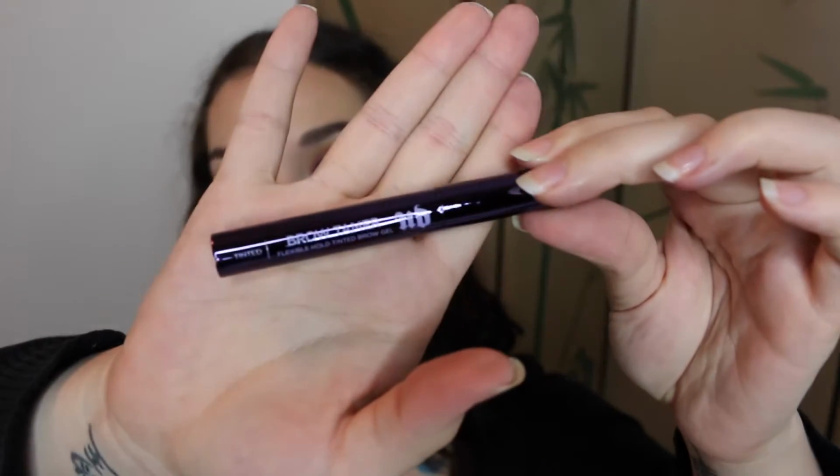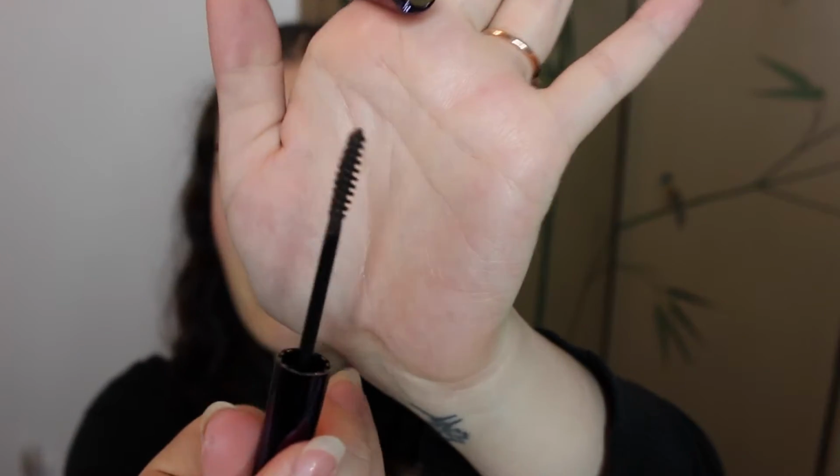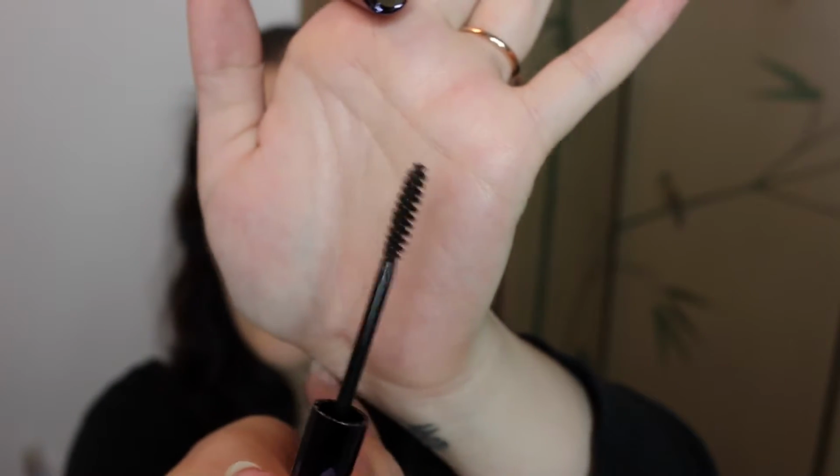Next thing I got was this Urban Decay Brow Tamer. As you guys know, I use the Anastasia one that is almost out now, so I figured I'd try this one out. This one's actually a tinted one, which I don't mind. I've used the tinted Anastasia one before. But let's see what the little brush looks like. Yeah, this one doesn't have as many bristles on it. If you can see, it's almost like a mascara wand.